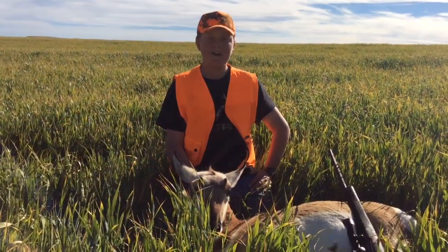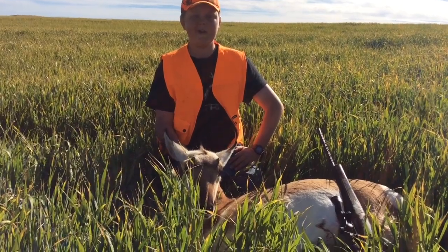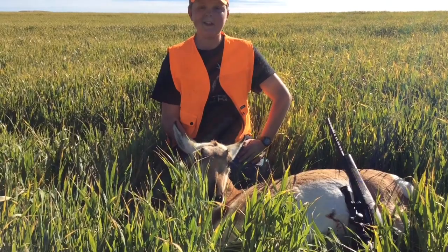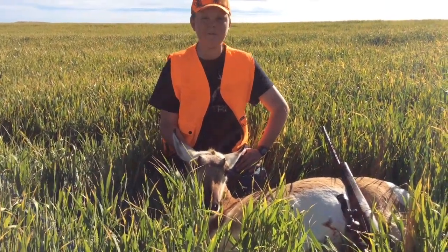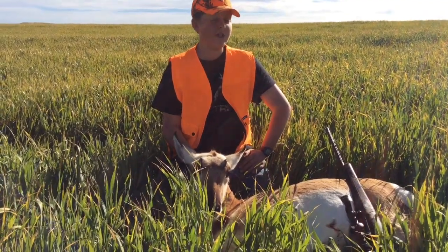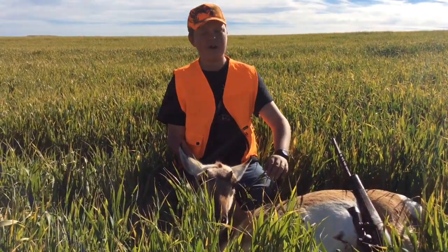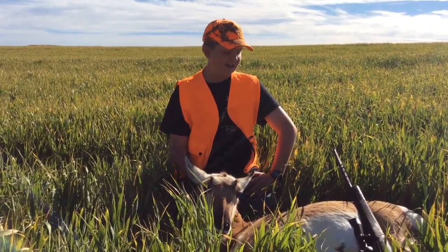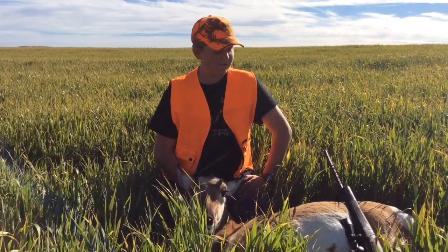All right, guys, this is tag number 2 for me with antelope, and it is now filled. I shot this great doe, and I'm super happy with it. It's definitely going to be quite a bit of meat. I bet we get 35, 40 pounds of meat off of her. Now this is the 4th antelope and then 1 other deer. I'm having a blast. Thanks for tuning in, guys, and the fun's not quite over yet. We've got a few more tags to fill, so stay tuned.